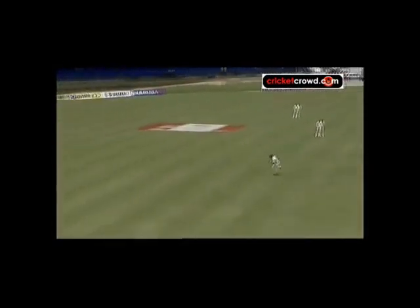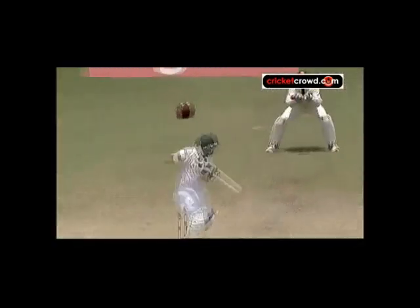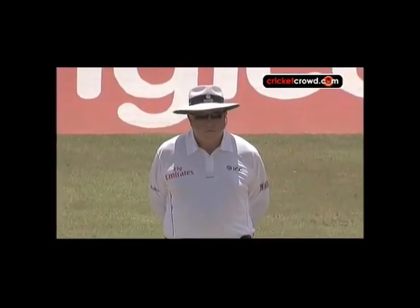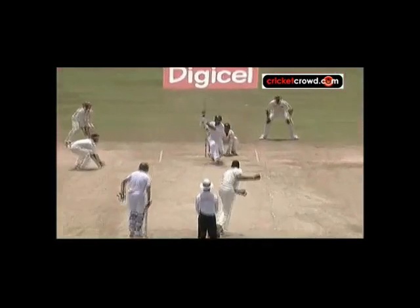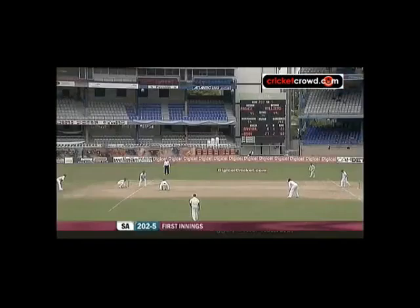De Villiers kept going. Anything loose, he put away quite effectively, as did Ashwell Prince, who got into the act as well. And then there was this contested edge, or was it? Steve Davis thought it wasn't. And Prince stayed and kept going.